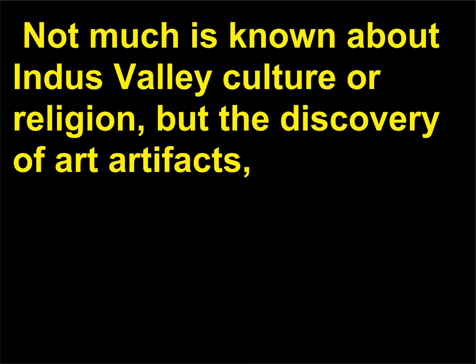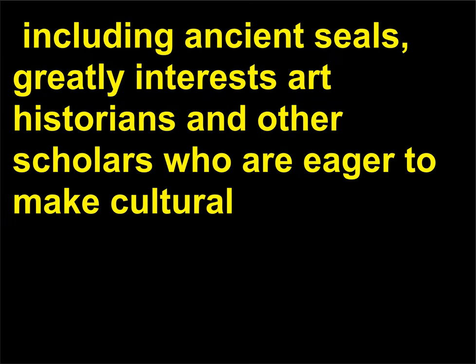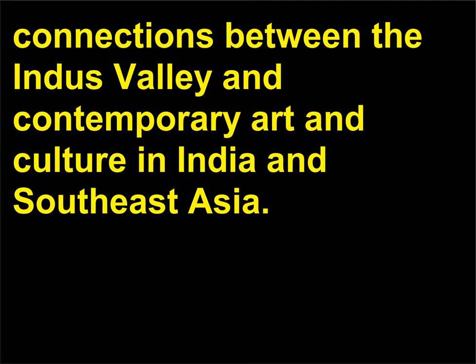Not much is known about Indus Valley culture or religion, but the discovery of artifacts, including ancient seals, greatly interests art historians and other scholars who are eager to make cultural connections between the Indus Valley and contemporary art and culture in India and Southeast Asia.